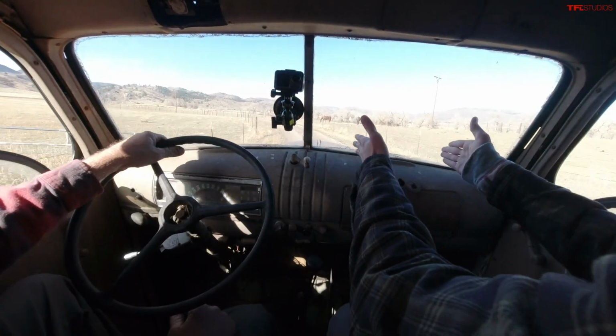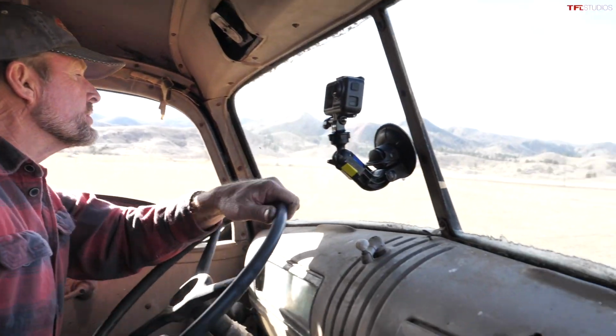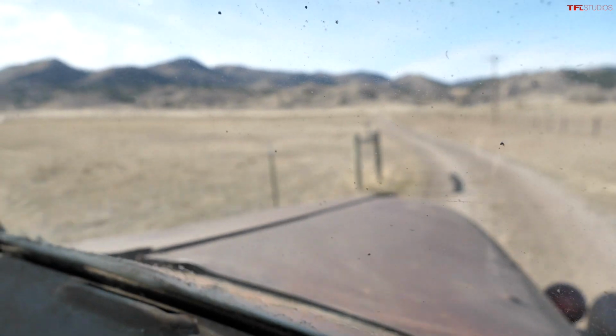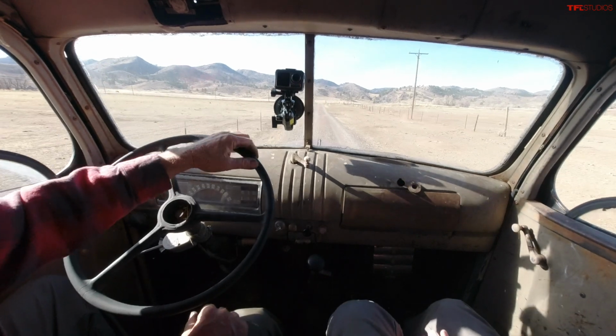And the view out the hood is so cool. You can actually see your front wheels. Unlike these new hoods that are massive, you can see the corners. Yeah, absolutely. I will say it is a little bit noisy. It is noisy. I've never heard anything louder at 10 miles an hour.